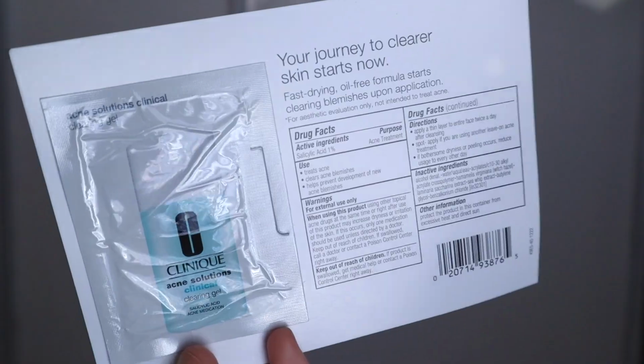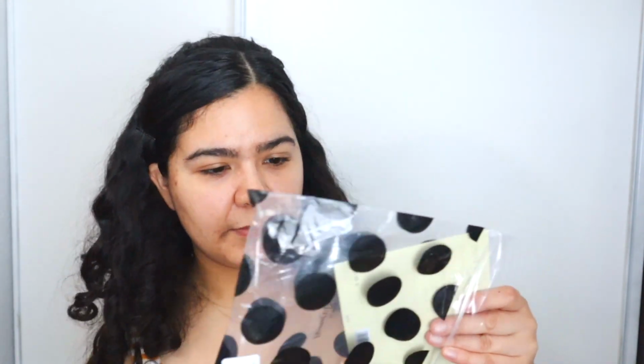It's a one towel. It's a towel. The next one is Clinique. Oh, it looks like the packaging looks gross, like it's been there for a while. Clearing gel. Okay, results as good as prescription topical and clearing acne. Okay, and that's it. I like the Ziploc bag. I'm gonna keep it. It's really cute.